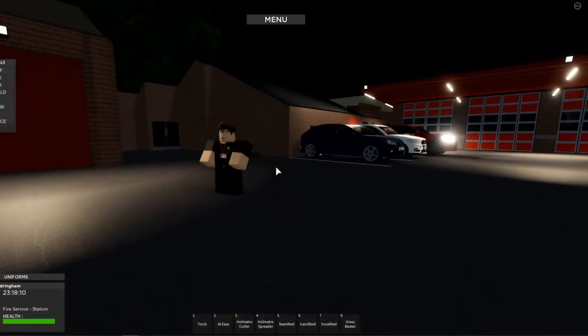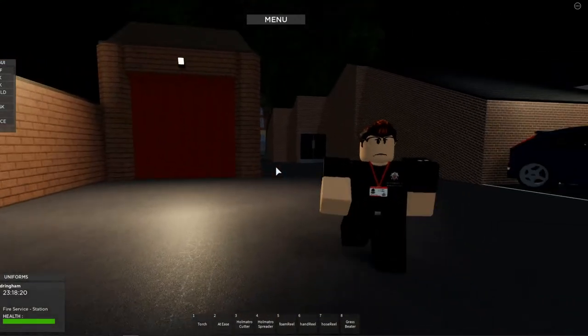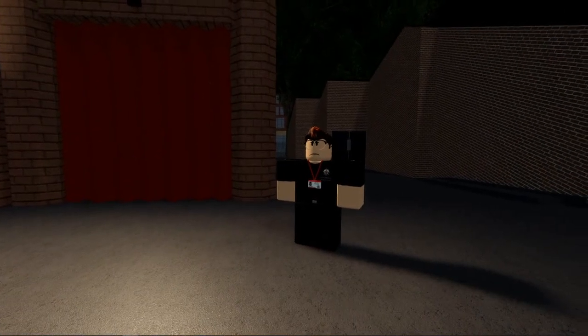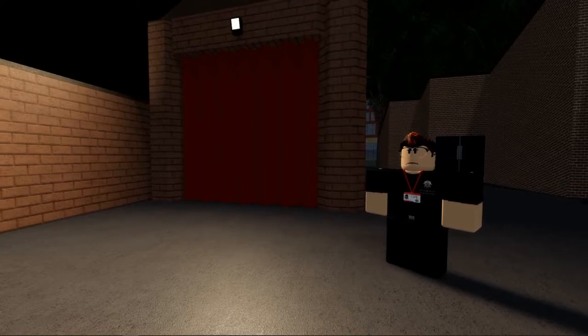So here's a storage shed, so we normally keep our spare vehicle in here, so it's usually the training vehicle at the minute due to the fact that we are basing training out of this station at the moment, so that's what's in there.